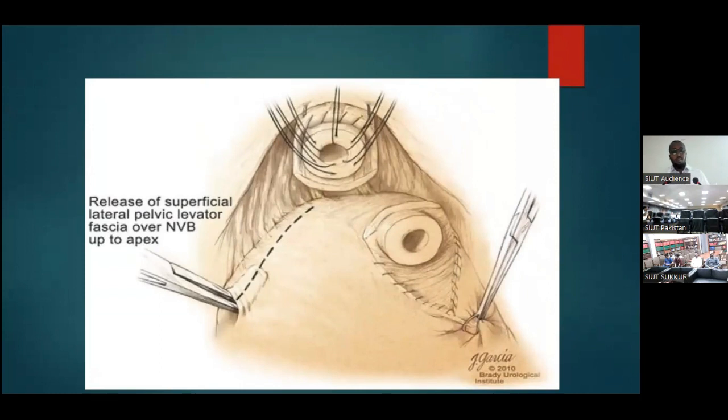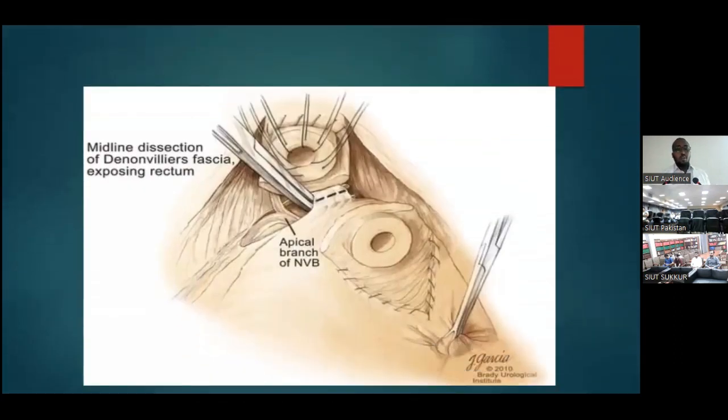Your objective, your target, is to save the neurovascular bundle. But if there is loss of planes, and if you think it is beyond the limit of the capsule, then you may sacrifice it. Secondly, we do release of the levator fascia over the neurovascular bundle up to the apex, as you can see in the picture. It's the complete section between the urethra and the bladder. Middle and dissection of Denonvilliers' fascia exposing the rectum is shown to you here.